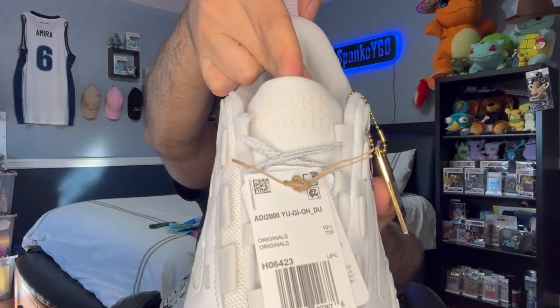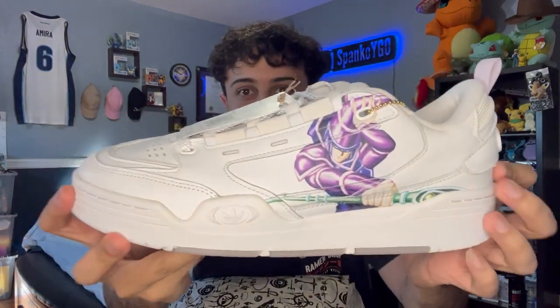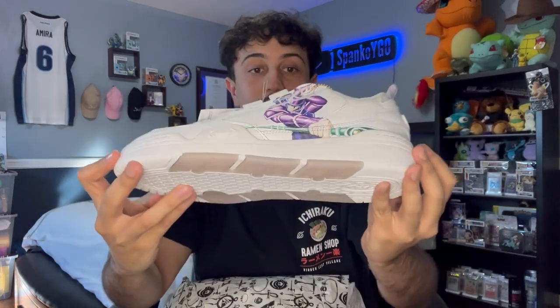And they say dark, does it say dark magic attack? No, it says Dark Magician on the tab right there. I want to see if you guys can see that. Dark Magician. The shoes are insane, bro. And obviously you guys got the Dark Magician original artwork on this. This is nuts!